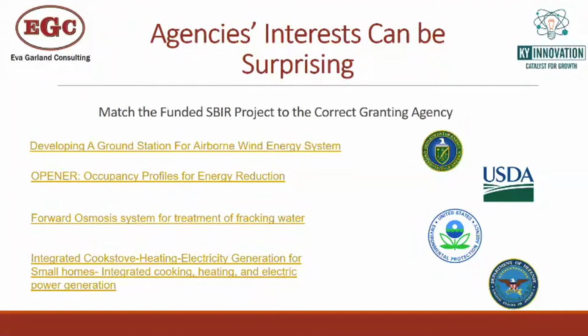So developing a ground station for airborne wind energy system, occupancy profiles for energy reduction, forward osmosis system for treatment of fracking water, and an integrated cook stove heating electricity generation for small homes. And the 4 agencies are Department of Energy, U.S. Department of Agriculture, Environmental Protection Agency, and the Department of Defense. So let's start with the Ground Station for Airborne Wind Energy System. Raise your hand if you think that's Department of Energy for wind energy. What about Department of Agriculture? EPA.